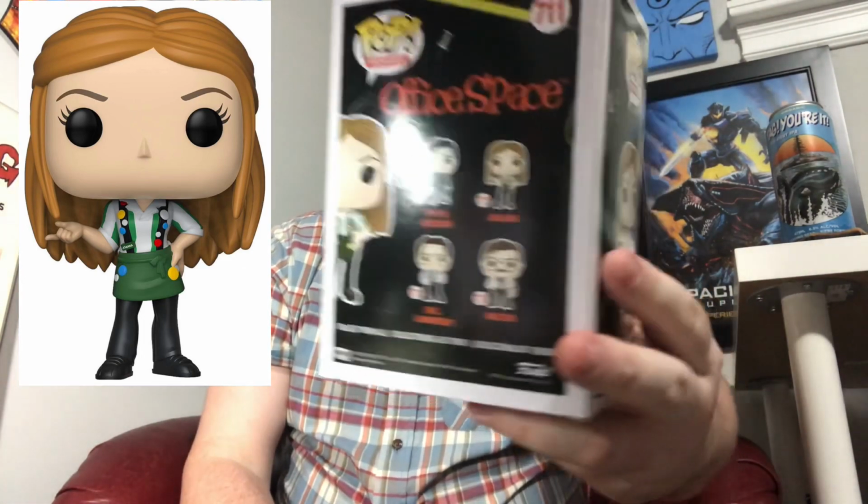The other two, they probably would. Bill Lumbergh is just a guy with glasses, but he's holding his mug and just his stance, the glasses, the haircut. Somebody might recognize him from the movie. Same as Milton. So I bought all 3 of the guys, but I didn't buy Joanna.